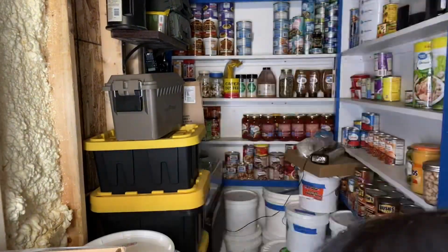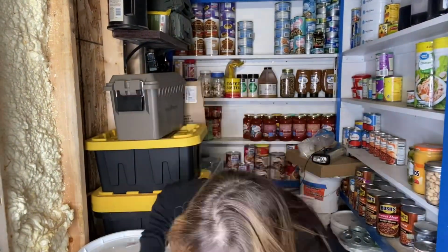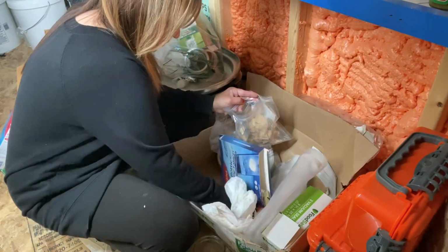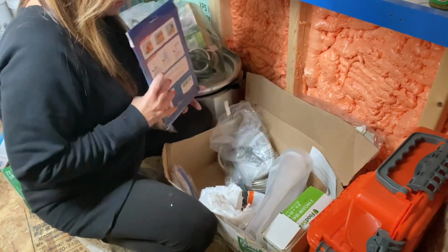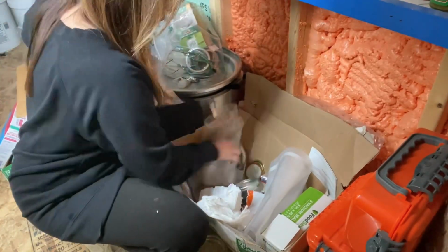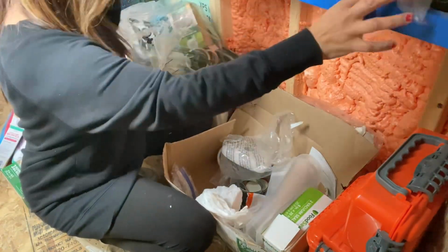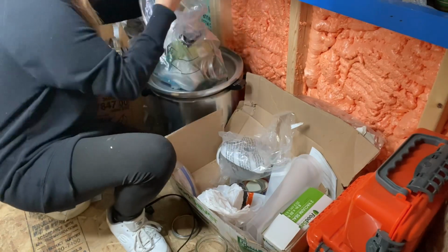All right, so I'll start out with a little backstory on why we decided to store food. One of the reasons is when COVID hit, we decided that we wanted to make sure that we had enough food on hand if something were to go bad and the stores were only allowing people to grab one or two cans of food at a time, and even milk.